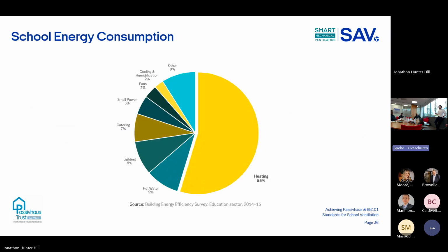I want to talk about energy specifically. According to this building energy efficiency survey from about 2015, this is how energy has been consumed in schools. 55% was heating, and I think it's reasonable to assume that is primarily caused by having natural ventilation in schools, which would have been allowed at that point in time for those schools.